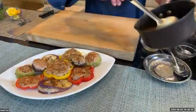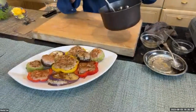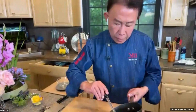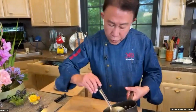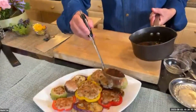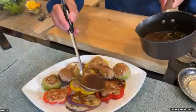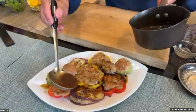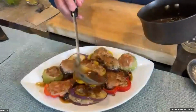Chef, somebody asked, would you recommend another type of veggie? My favorite is jalapeno. Yeah, oh yeah, definitely. Jalapeno or any hot chili pepper, okay? The long one, even better. And then you put it around here. I don't want to cover everything, so I just put it in between. So this way you can enjoy it. This is so beautiful, okay? Nice. That looks so good.